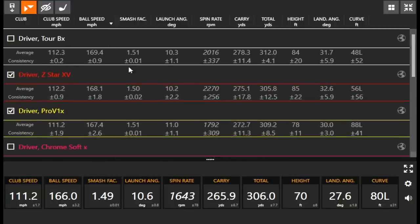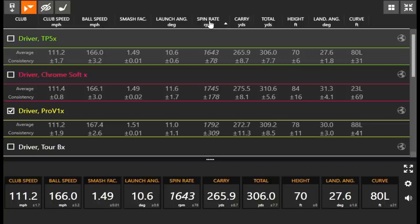Maybe the fastest three for you when you were hitting today were Tour B X, Z-Star XV, and Pro V1X. The other two are just a little bit slower. If you look at spin rate, we can see that the TP5X had the lowest amount of spin, and it was actually consistently kind of low on the spin rate there as well.